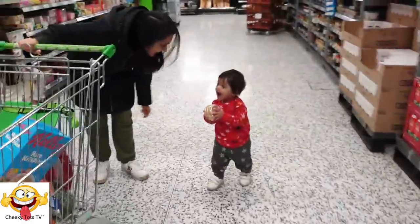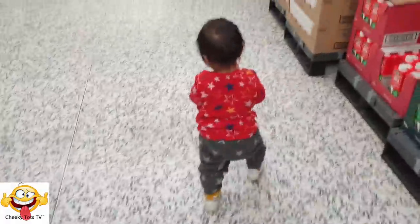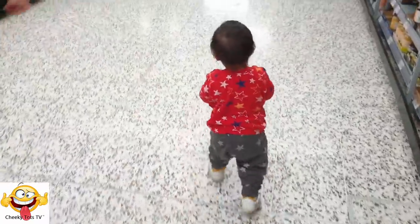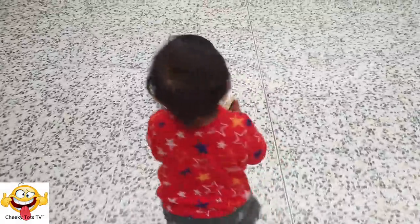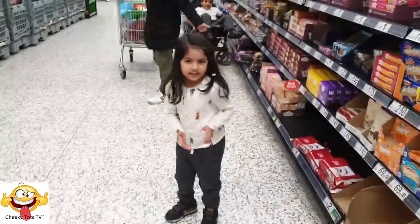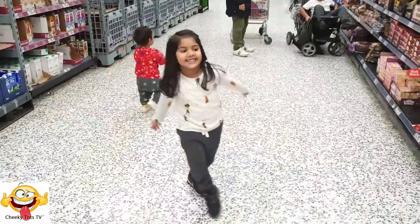Yeah. I see the shopping too. What's that? Is that biscuit? Hey, where are you going? Where are you going? Hey! She's running up. Look at her running off. Hey, where are you going? Where are you going, Katie? Where are you going? I'm going to get you. Raya's doing ballet. Oh, good girl. Do that again.